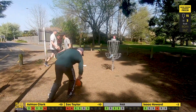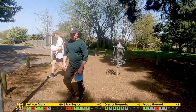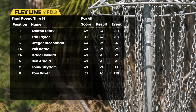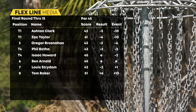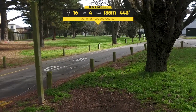And we see Gregor 6 down, so he's pushing away, playing a very solid back nine. Yep. What do we got there? 3 birdies and 3 pars. Great start. So with that hole, we've got Ashton and Zach back to tied for first, and then we see Louis dropping down to 7th there. And Phil and Isaac also tied for 4th, so good battle amongst the 2 cards. Yeah, definitely a bit of intermingling between the cards.